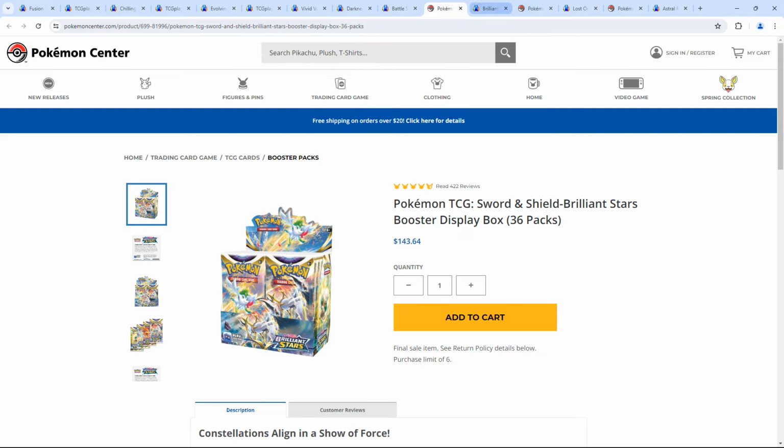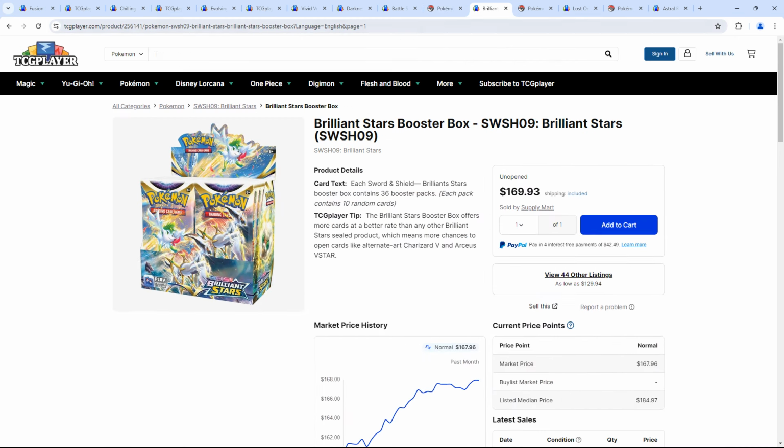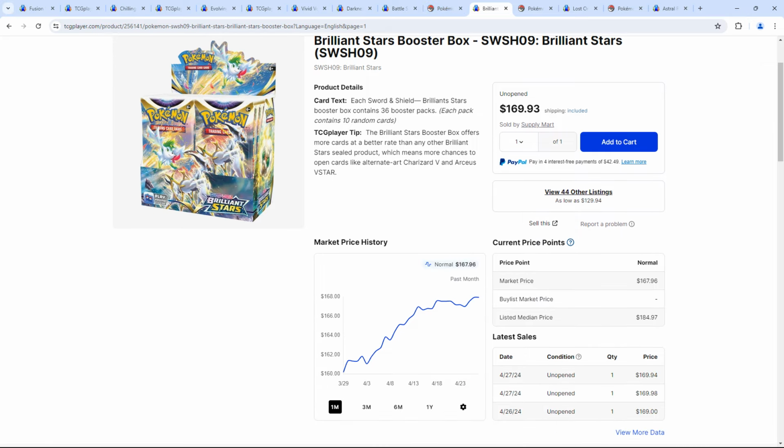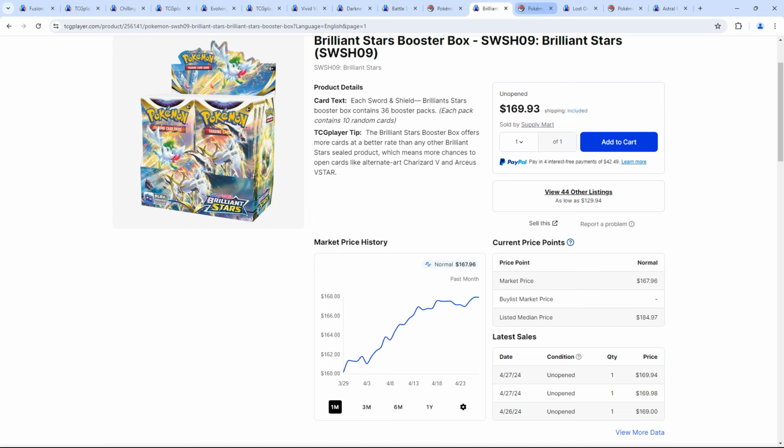Now you're gonna see here next. Oh yeah, I guess I'll show you guys also the market price of Brilliant Stars. You guys know I picked up some Brilliant Stars booster boxes. It's at 168 now. It has still gone up in value. Not that much in the past month, but I think once it goes out of stock on the Pokemon Center website, it'll go up as well pretty quickly.